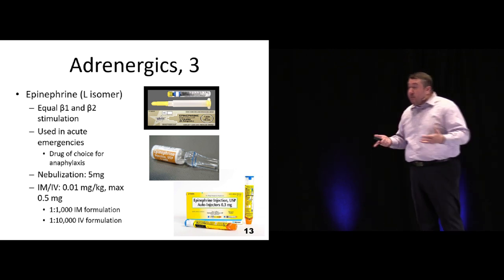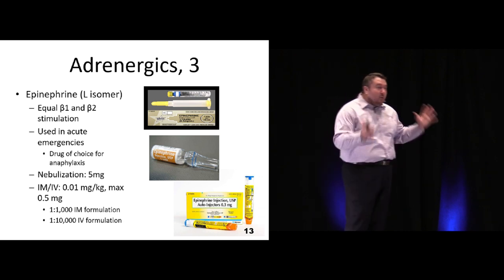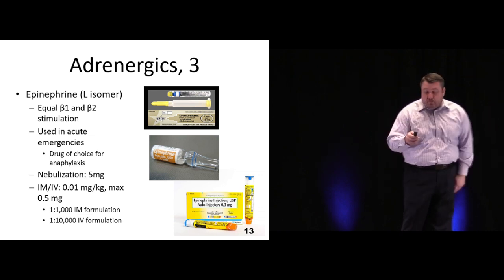Primatene Mist that used to be available, that was epinephrine. And actually, I understand it's coming back. It either just came back out or it's fixing to be back out because they got a new formulation for the propellant. But Primatene Mist that people used to use for their asthma was just epinephrine.